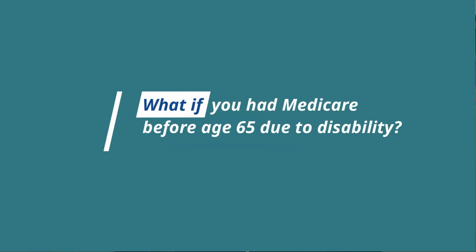What if you had Medicare before age 65 due to a disability? When you first become eligible for Medicare due to a disability, you have a 6-month Medicare supplement open enrollment period. But in some states, insurance companies are not required to offer all of the Medicare supplement plans that they sell to people who are under age 65. Because of that, when you turn 65, you will have your 6-month Medicare Supplement open enrollment period with all plans available from all carriers. This is really good news for anyone who has been paying the much higher premium prices for under age 65 Medicare Supplement policies. When you turn 65, your Medicare Supplement premiums go way down.